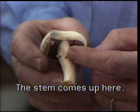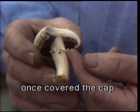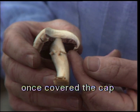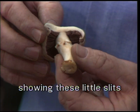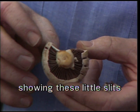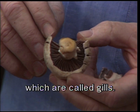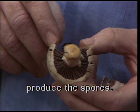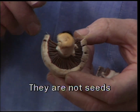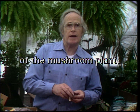The stem comes up like this. This little remnant, the annulus, as it's called here, once covered the cap, which burst through it and then expanded, showing these little slits in the bottom, which are called gills. And the gills produce the spores, not seeds, but analogous to seeds. And this is the fruiting body of the mushroom plant.